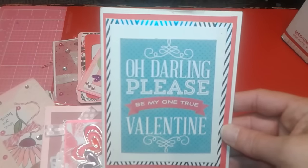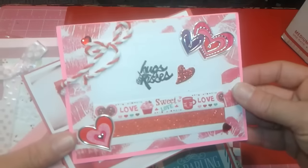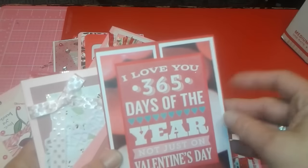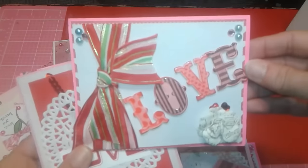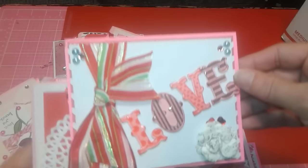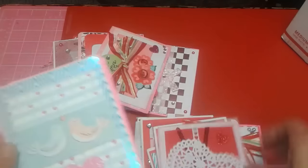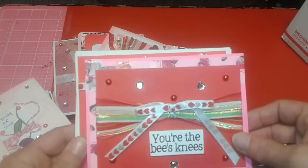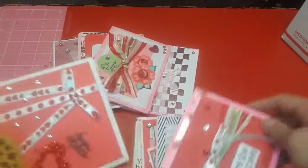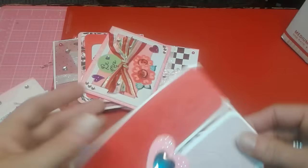Oh, be my one true Valentine. These are so stinking cute. Kim is new to card making, but she has now been doing it for a while, and she's just getting good. Look at this. I like this card. Not gonna lie, I love that card. But she's just getting better and better and better, and I think she just has a knack for it. So I will definitely link her channel below. Go check her out. I really enjoy her as a person and her crafting channel. So definitely check it out.